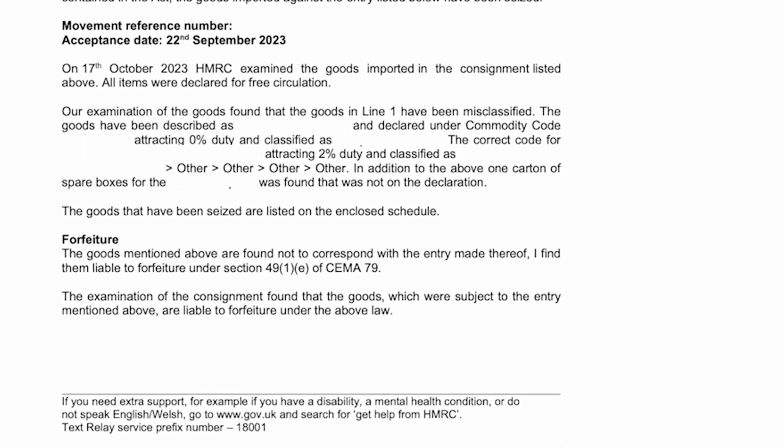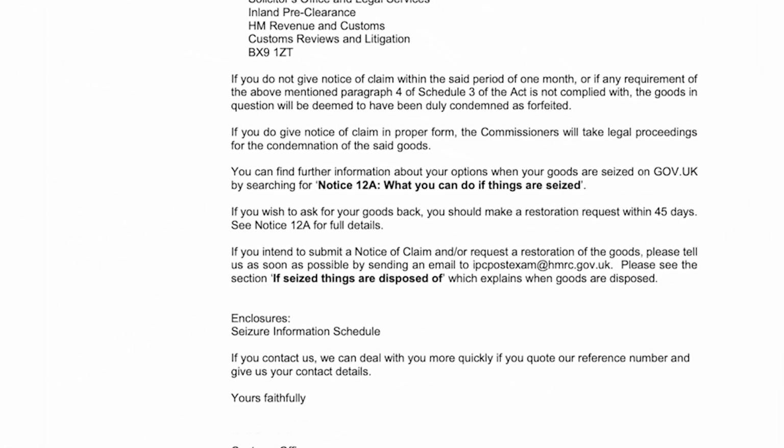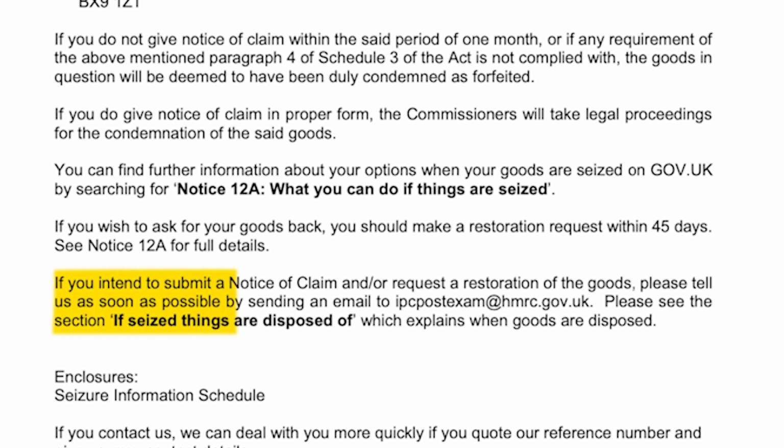Now, if you ever get one of these letters from HMRC, the first thing that I'll say is that they're pretty scary. They contain lots of formal language and quoting the law about how the seizure that they've just made is completely lawful, no matter how unfair you think it is. But here is the big but. If you read that letter slowly and carefully in full, there is some light at the end of the tunnel. Towards the very end, there is a tiny paragraph that talks about making a restoration request, which in simple terms means that you can ask the taxman to give you your goods back.